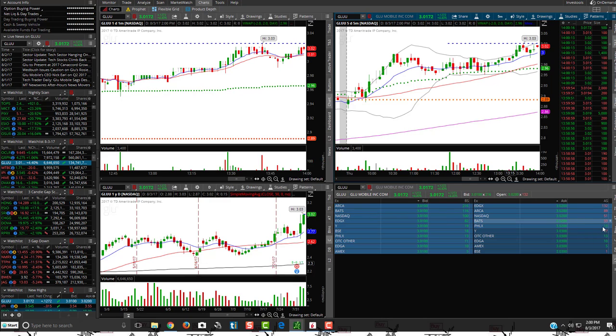And let's see if there's any. So nothing's alarming right now. No huge sellers right here over the 303 as of right now. Okay, now here's a wall of sellers. See all that red?